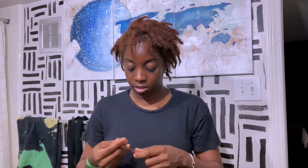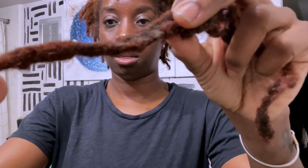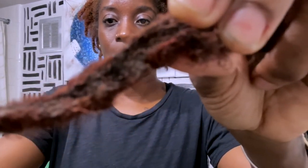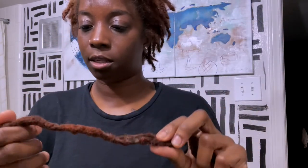All right. So, I tried to get it, but it broke in pieces. So off the rip, ugh. So I'm gonna come up close. Look at all of that. Can y'all see that? All of that inside the lock.